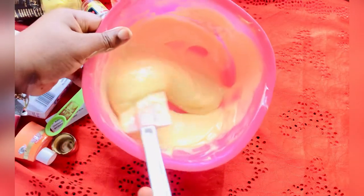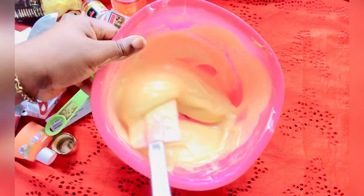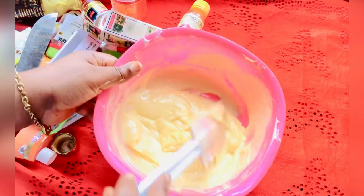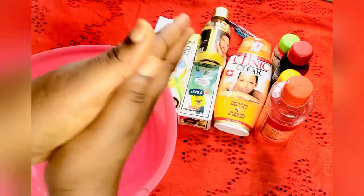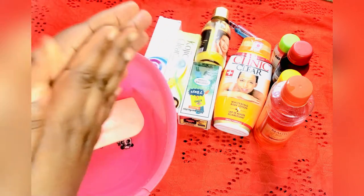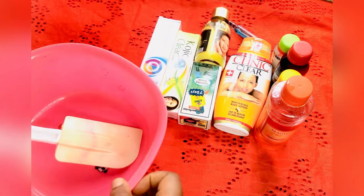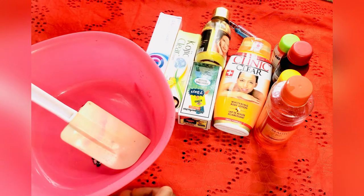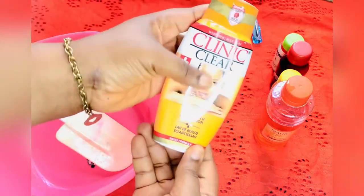So now in this video, we're making a very good flawless lightening lotion. Now this lotion, I'm making it with Clinic Clear, and this is a very strong lightening lotion. So now let's start with the things I'll be using for this formulation. This is all I'll be needing for these formulations, and I tell you, these things are quite affordable, and you're definitely going to get them in any area of your environment. But if you can't get them, then I can get them for you.